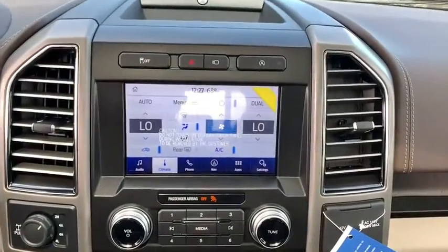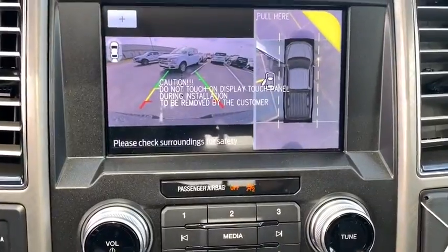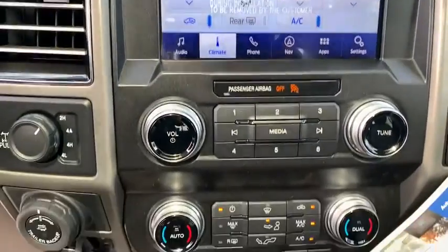overhead console, tachometer, leather seats. Take this vehicle for a spin and see why so many shoppers are now proud owners.